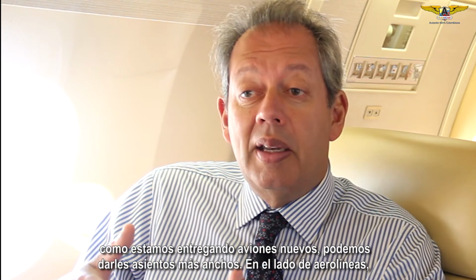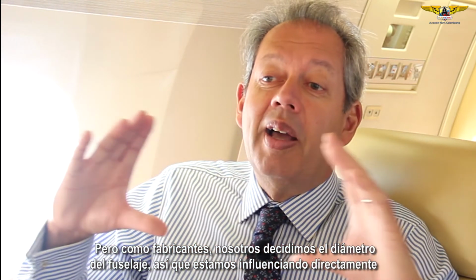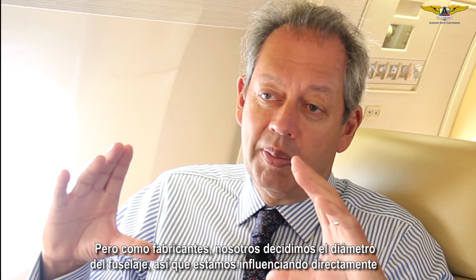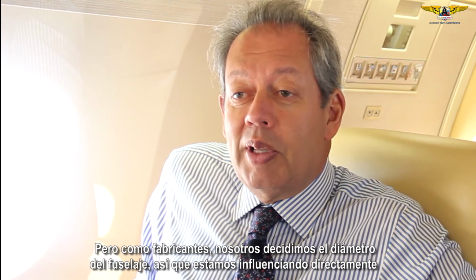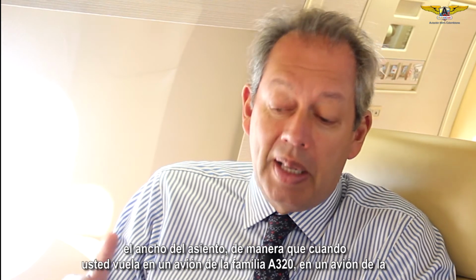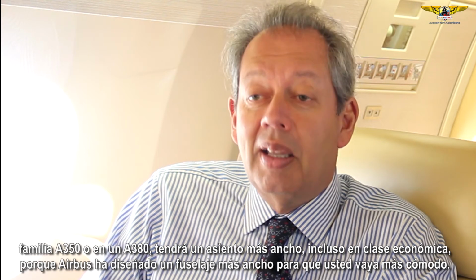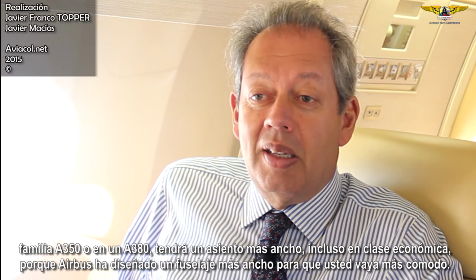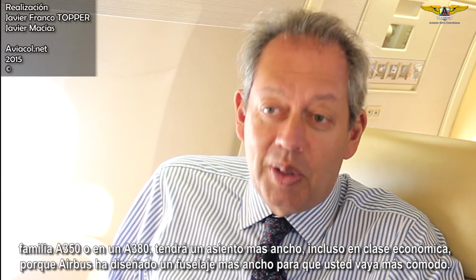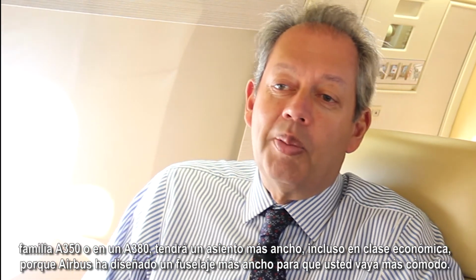On the airline side, it's the airlines which decide the space between your seat and the seat in front of you. But as the manufacturer, we decide the diameter of the fuselage. So we are directly influencing the width of the seat. So when you fly in an A320 family aircraft, an A350 family aircraft, or an A380, you will have a wider seat even in economy, because Airbus has designed it so that the fuselage is wider so that you will be more comfortable.